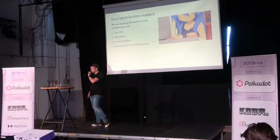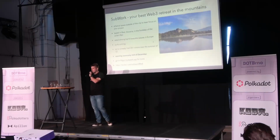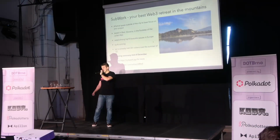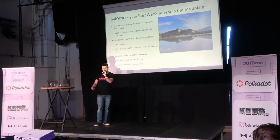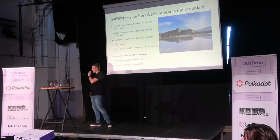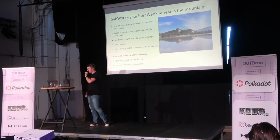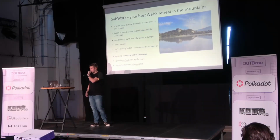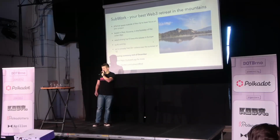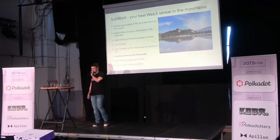So join our Discord, and to bootstrap your project, we created something called Subwork, your best Web3 retreat in the mountains. We created a physical space in Slovenia to laser-focus on your project or what you need. It's based in Bled, Slovenia, a couple of meters from the national park. And Bled is basically rated as a top 10 place in Europe. We are already up and running, and we already had 20 plus visitors in the summer. And the best, we have the opening ceremony finally in mid-December. So we would love to hear from you and see you in Subwork.